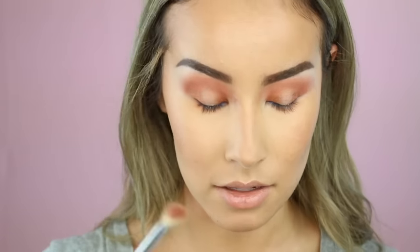Okay, officially the brush sucks. First of all, it smells bad and I'm getting no color payoff. I had a lot better color payoff with the Morphe brush. So this is just done. And I'm just gonna go ahead and use the Morphe 433 brush to get that color on my lower lash line. I'm really disappointed, guys. I really had high hopes for this palette.